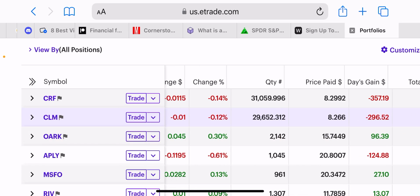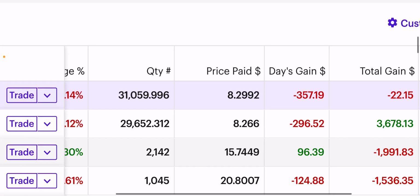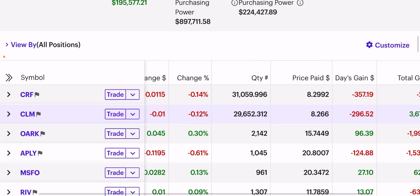Plus, I get a 21% dividend in Cornerstone, and plus I get day's gains potential. Now, Cornerstone's down today because the market's been down, but Cornerstone has been significantly outperforming all my other indexes and stock holdings. I would put all my money in Cornerstone, but I want to diversify away from Cornerstone just because sometimes I feel like it's too good to be true.